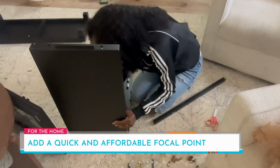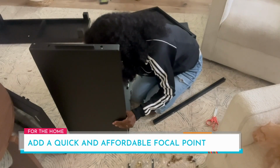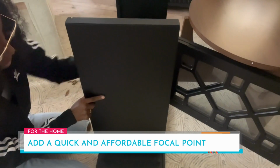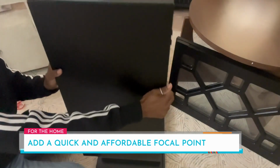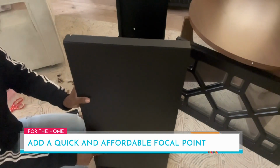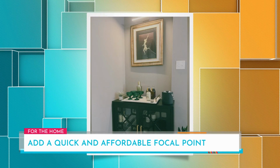Okay. A focal point doesn't have to take much, but during the season, what do we like to do? We like to eat and to drink. In this example, I love to eat. Yum, yum, yum. And drink. Yeah, I incorporated a bar. I decided to do a bar in our lounge. We converted our living space into a lounge space.